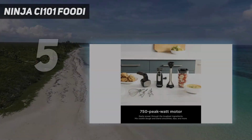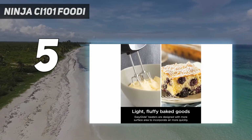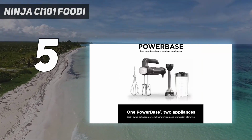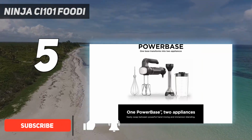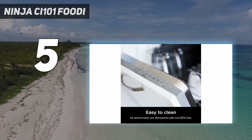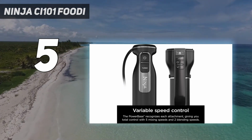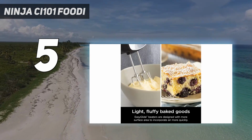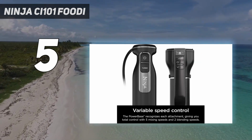Ninja CI101 Foodi. The Ninja Foodi Power Mixer System is a newer product and, by default, the best immersion blender from Ninja since it's the only one they make. Still, it's worth mentioning because it takes the top spot on our list of the best immersion blenders we've tested. It's very well built and makes a smoother blend with fibrous ingredients than most hand blenders we've tested, so it's a good choice for fruit smoothies, pureed soups, and sauces with ingredients like kale and broccoli.